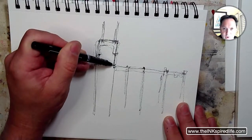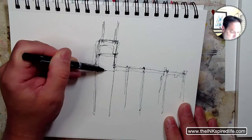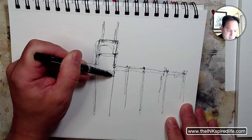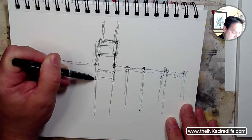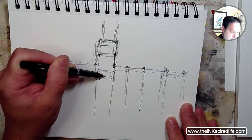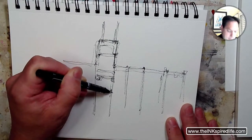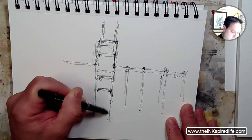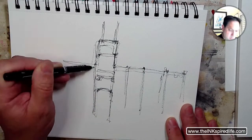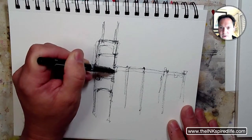I think my palette is running out of ink right now. We're going to keep working with it. It's probably because I had it uncapped for I don't know how long. I just found it on my tabletop here, no cap on it. So it's all good. All right, let's sketch some windows in here.